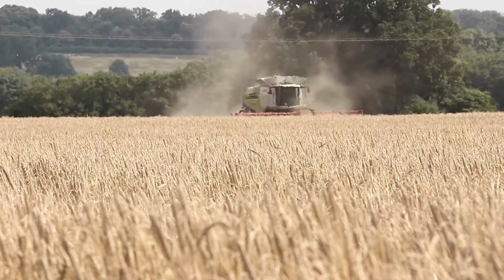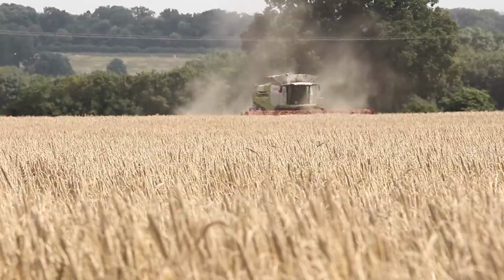All being well, we shall combine these fields today, and then the straw will be baled up to go for animal feed. A lot of our straw we actually chop and put back into the ground, but with the barley we find it's a good product to sell. So that goes to local livestock farmers for bedding and for feeding. So it has dual uses, but our primary aim is to produce good quality barley. That's the thing we're really targeting.